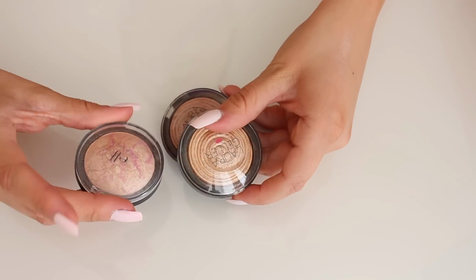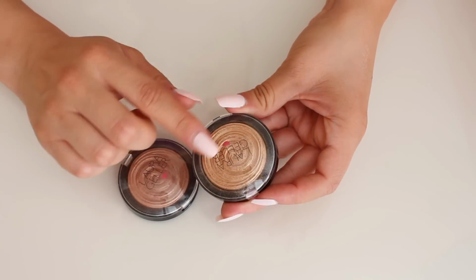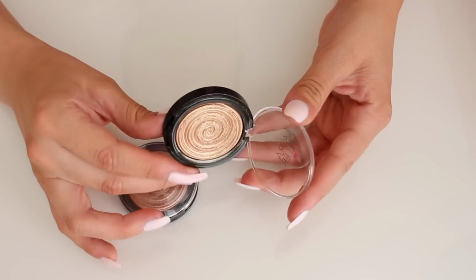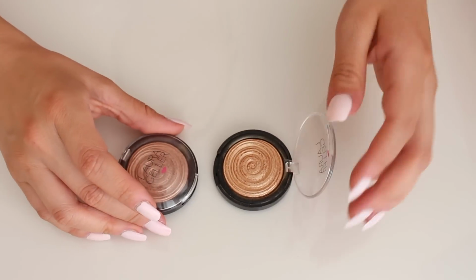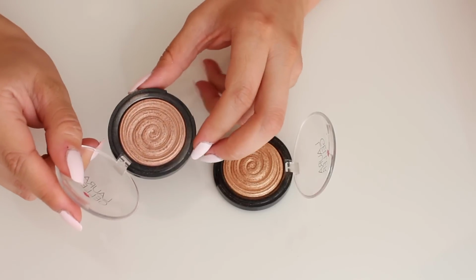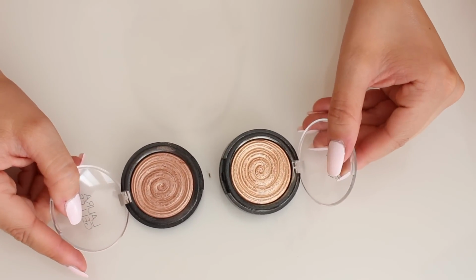Next, I have these two. They have almost the same packaging, and they're from Laura Geller. Come on, girl, step up the packaging. But it looks so cute because it's kind of swirly, as you can see. This is the Baked Gelato Swirl Illuminator in Gilded Honey. Amrezy rocked the crap out of that highlighter on Instagram and I had to have it. Since I was online, I ended up buying this one too. This is the Ballerina shade. They are both really, really pretty.